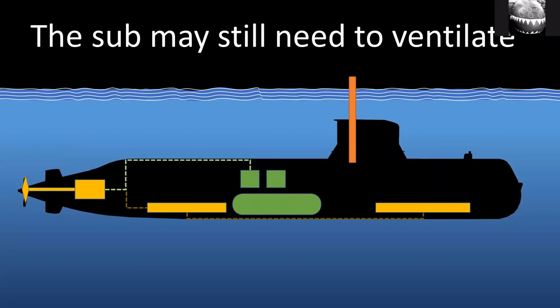I say it depends on the exact submarine. And you don't hear this written about very much. So AIP submarines can go much longer between snorting to recharge the batteries, but they do still have to occasionally surface or come near the surface to get air for other purposes, just to ventilate the submarine. Like I say, it's important to realize that some AIP systems are trying to solve this problem, and so will do away with this risk.